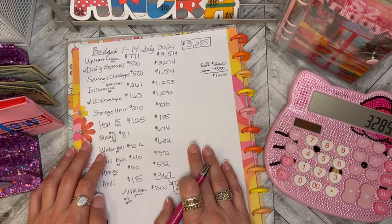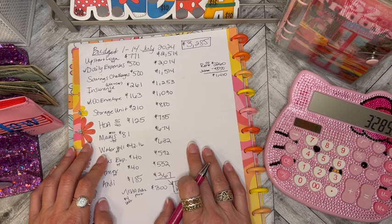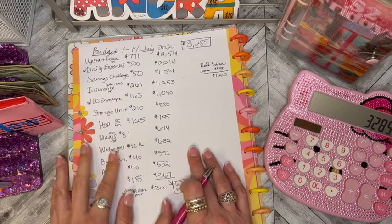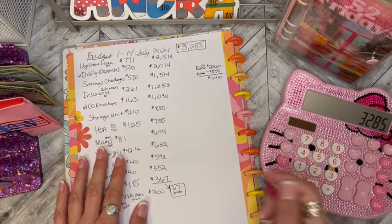All right, we're back. So we're going to start with $3,285. And I think I wrote a little bit smaller, so I'm sorry. I try to write this font bigger so you can see it and see the calculator. So we'll go ahead and get started.